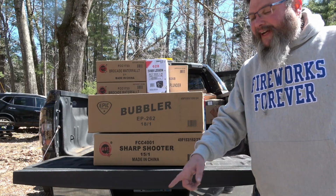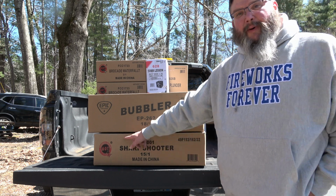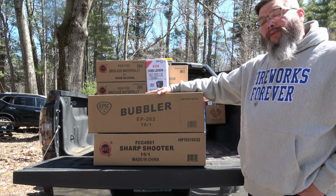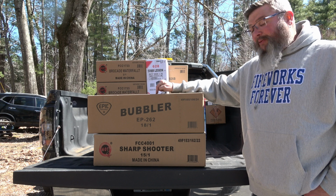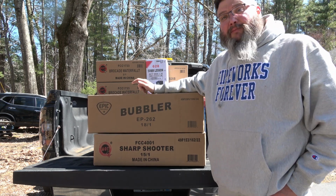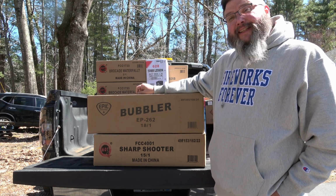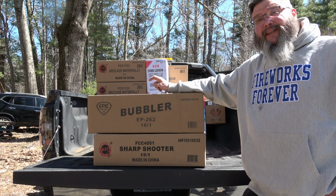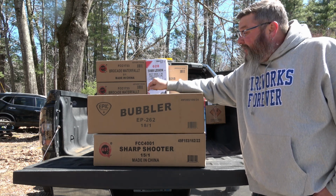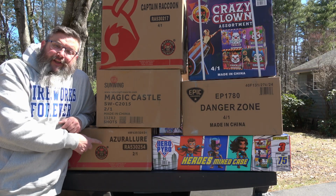All right, so I did lie. I do have another set of barrage candles, Sharpshooters by Hot Fireworks. And we have the only fountain I got is the Bubbler Fountain by Epic. This I hear is a rewrap of that molten metal fountain that I absolutely loved. And I have some ideas to run this in a show. So I'm going to demo this one and try to fast fuse it and see how it looks with all of them going off.